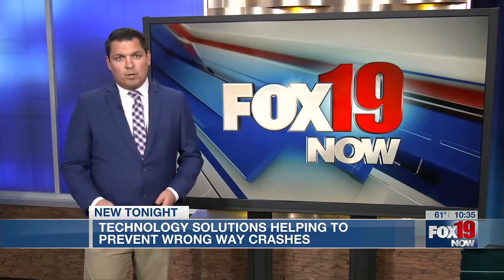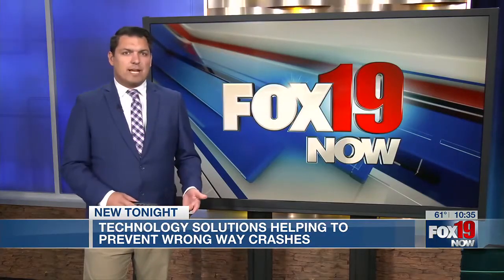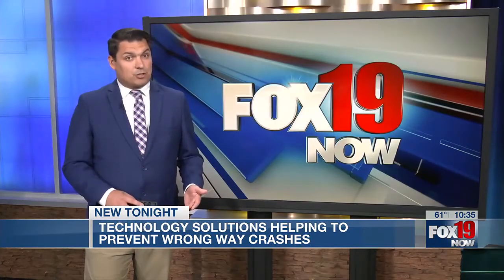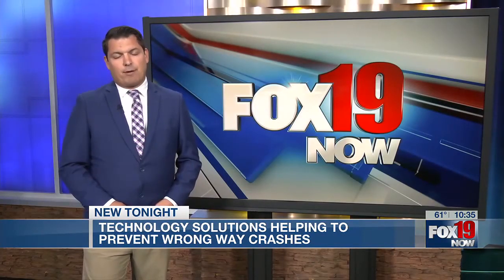the wrong way. We know with technology, there's always concerns about how much information is being collected as you're using these apps and what's being stored. Well, Bosch says this is designed to track just your location and direction of travel in relation to on and off ramps. Ken Brown, Fox 19 Now.